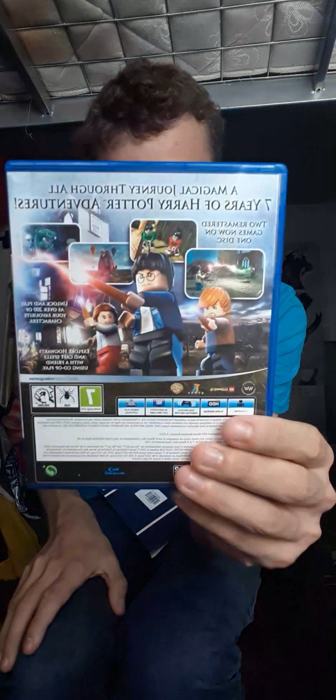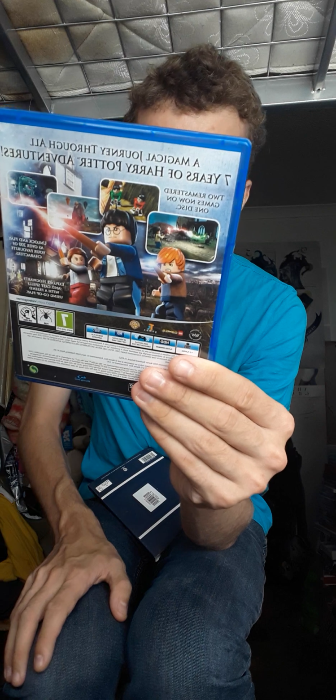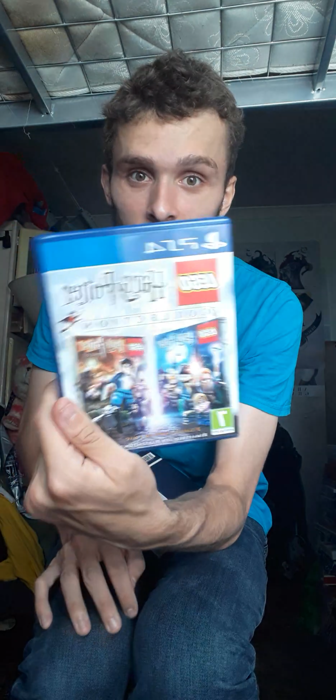Basically, how do I put it? I'll just show you the back so you guys get the idea. I'll read it to you. Basically it's Harry Potter from 1 to 4, the games and from the movies from 1 to 4, and all the way to the 7th one. I've got past 1 and I'm stuck on that one level on 2. It's good, it's actually quite cheap, not expensive. The best place is Game or Argos, it depends if they have it, so it ain't expensive.